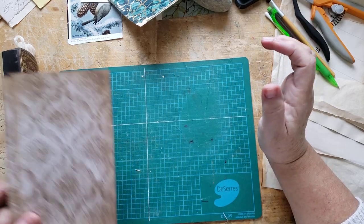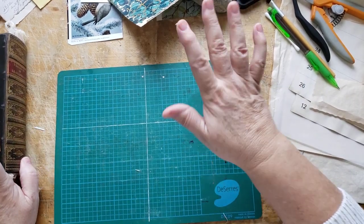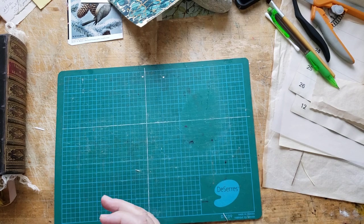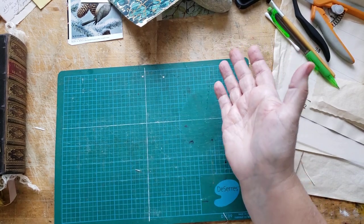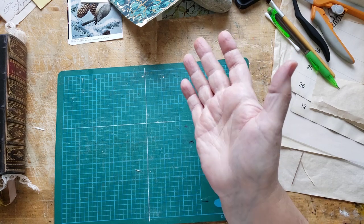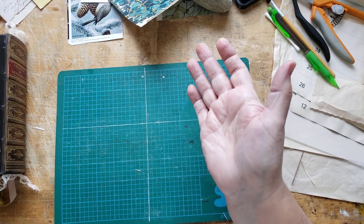Oh, here's my end papers. We're going to do that after I show you the thrifting. So I had to go out to the lawyers, as I said. Still working on my mother's paperwork.